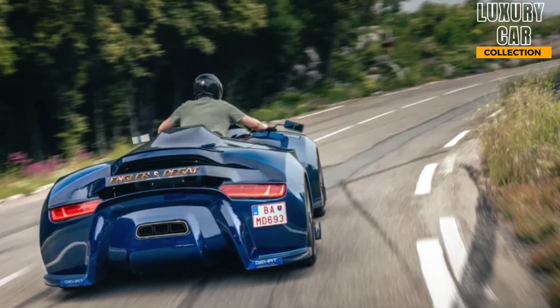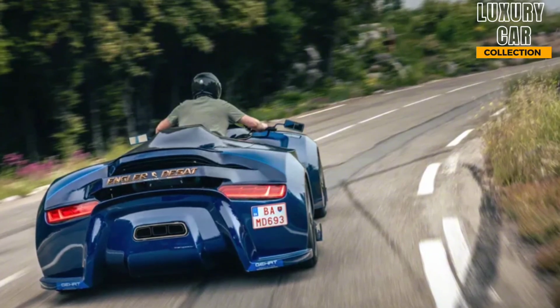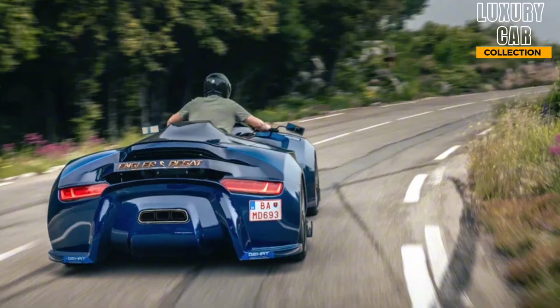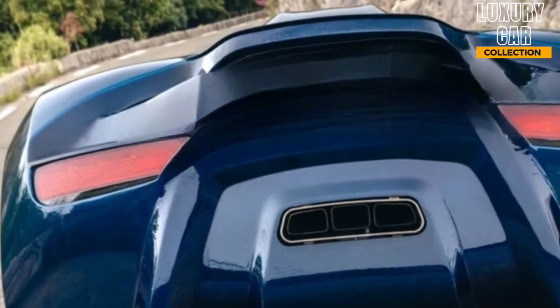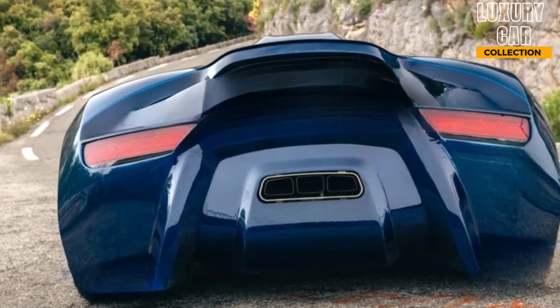The 2025 AM Ryker is the perfect fusion of performance, luxury, and cutting-edge technology. Whether you're carving up mountain roads or cruising the city streets, this car guarantees an unforgettable experience.